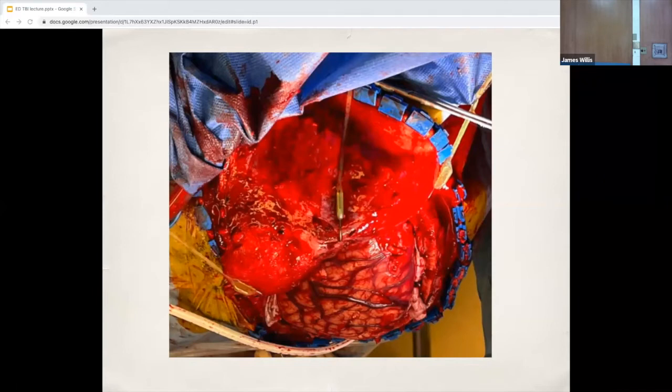So this is what we talk about when people have cerebral edema. The way I think about it is when we take the skull off, it's similar to when you unbutton your pants after Thanksgiving dinner, like everything just expands outwards. And that's the same thing that happens to your brain. It literally just finally has room to breathe and it'll just mushroom out.